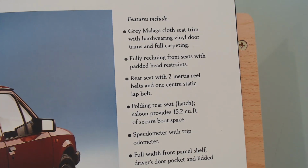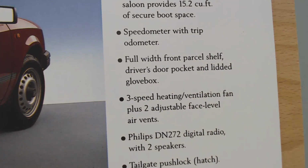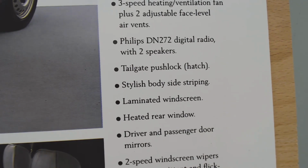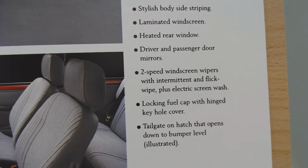rear seat with 2 inertia rear belts, folding rear seat on the hatch, a speedometer with trip odometer, full width parcel shelf, 3-speed ventilation, radio with 2 speakers, tailgate push lock, stylish body side striping, laminated windscreen, heated rear window, drivers and passenger door mirrors, 2-speed windscreen wipers, locking fuel cap, tailgate on hatch that opens, etc, etc. So nothing out of the ordinary, but not too badly equipped really for a very, very base model. If we're looking at early 80s cars, they certainly won't have all these features on them.